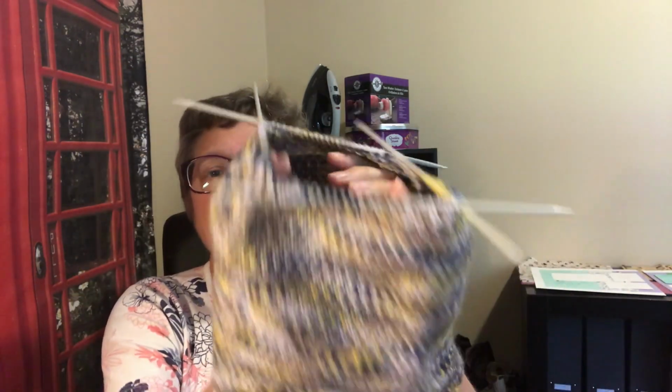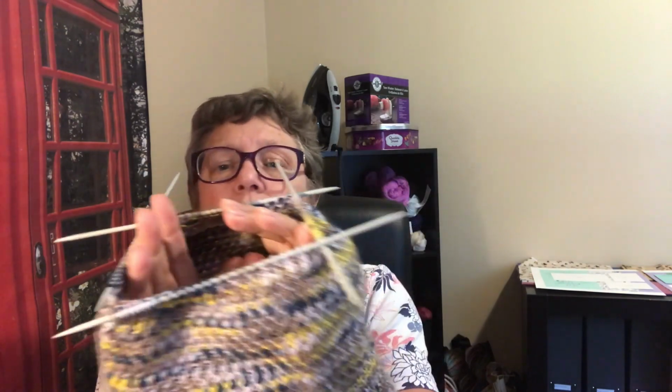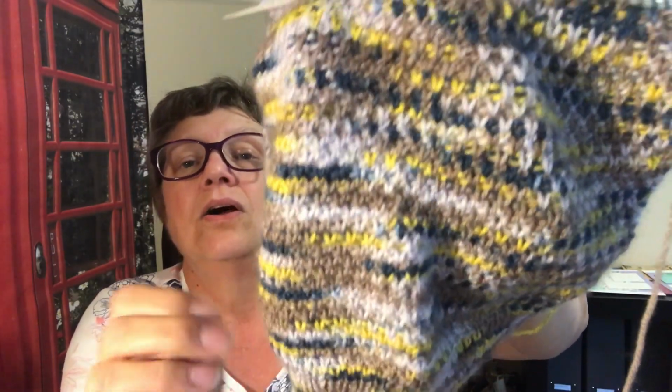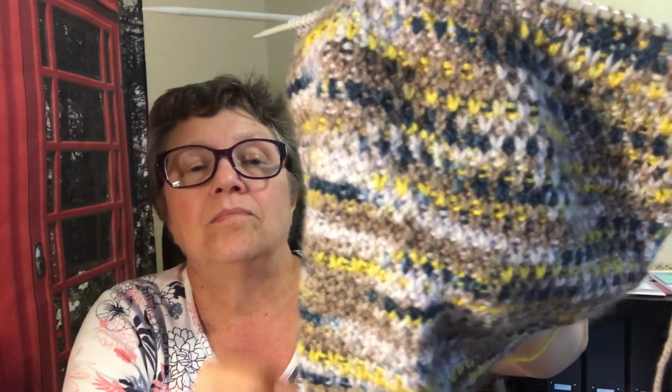I'm at that part now where I'm doing the circular part. Anyway, I really like this. It's turned out quite nice. And the color, which is nicer for my dad, I think. The colors in this compared to what it shows up as are more muted. So I think that would be nice if I decide to give it to him. But like I said, I might change my mind when I finish it.